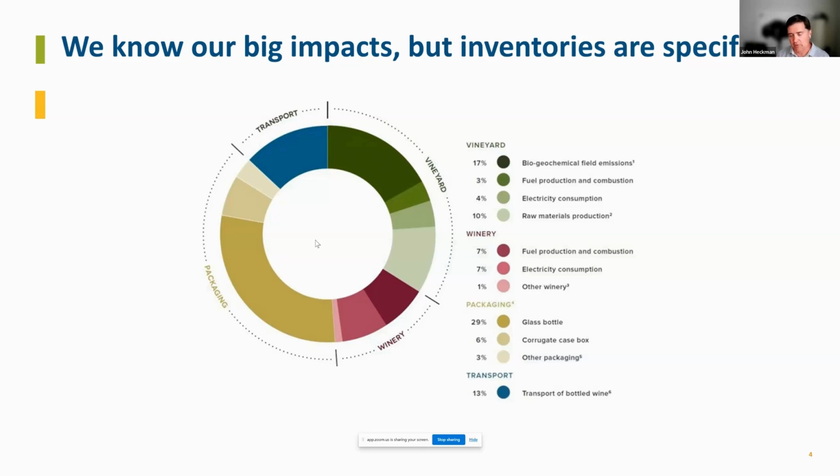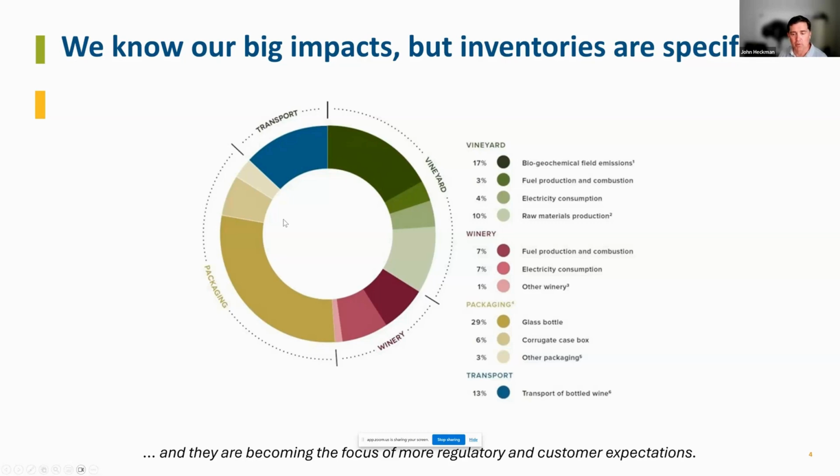But again, the inventory is what makes it specific to you, and they're becoming more of a focus of not just regulatory focus, but also many customer requirements. If you look at what's coming through from some of the international markets, for example, there are more specific requirements around not just knowing your inventory, but actually taking action on that and showing it on a per product basis. So quite an active part of our market here.